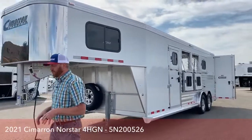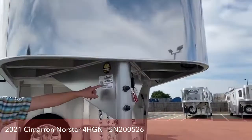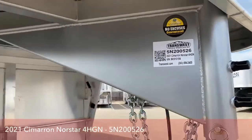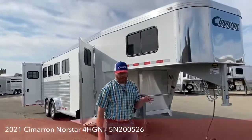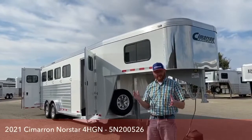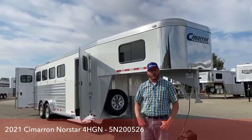So again, this is a 2021 Cimarron Norstar 4-horse gooseneck. For reference, the stock number is 5N 200 526. So if you're interested in an extra tall, extra wide trailer, again, this is a 4-horse. Now, if you're interested in a 3-horse, we have the same setup in a 3, or we can look at custom building you a trailer if there are some tweaks and changes you want to make to this trailer. We can do that. So feel free to give us a call.